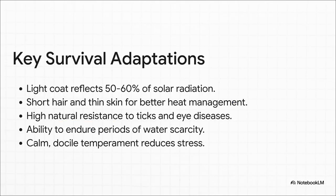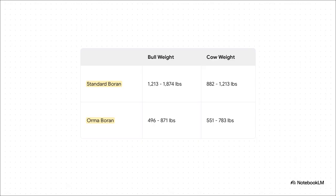I mean, just look at this list. Each one of these is a masterclass in adaptation. That light-colored coat? It's like a built-in sunshield. Its short hair and thin skin help it stay cool. It's got this amazing natural resistance to the ticks and diseases that just hammer other breeds in Africa. And its calm personality? That's not just about being easy to work with. It means the animal isn't wasting precious energy on stress, which is absolutely critical when food and water are hard to find. They're what you'd call a medium-sized breed.